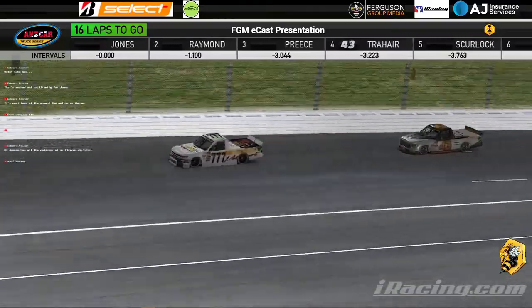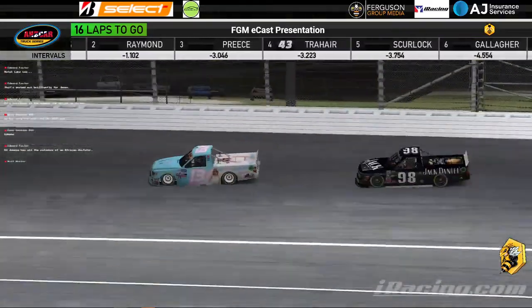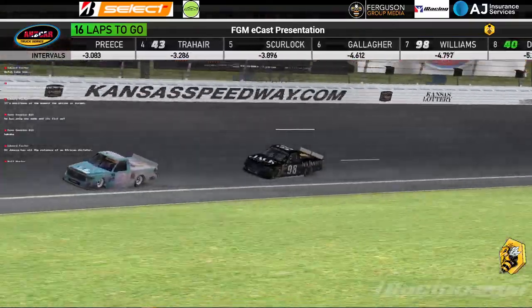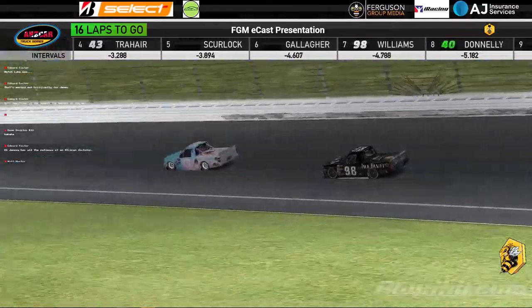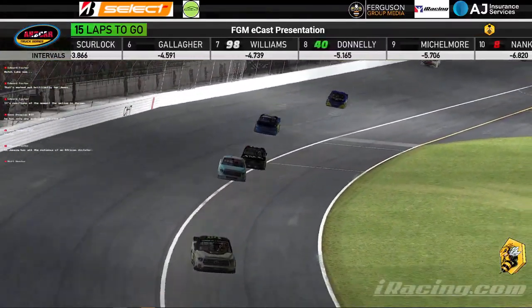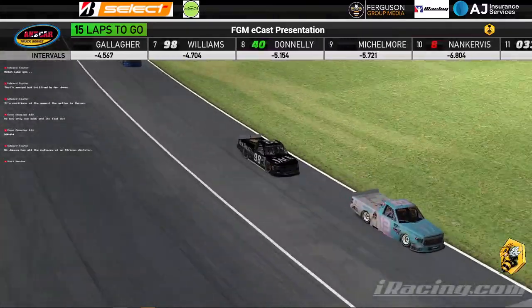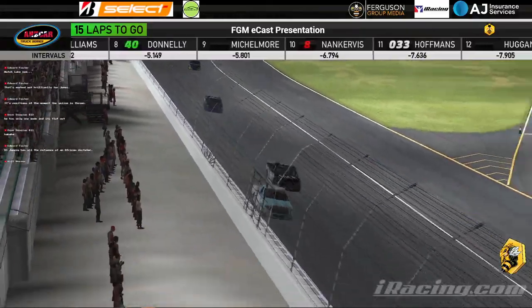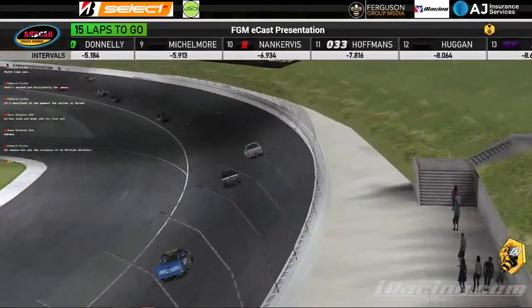And just look at P7. Steve Williams there just sat in P7. He's really been quite quiet tonight. He's not been pushing it too hard. Not really been that aggressive all evening. But just keeping in a good position for his championship hopes. He's right behind Hamish Gallagher now. He's going to start struggling. You're going to see Hamish Gallagher just struggling through those corners, similar to Josh Micklemore.